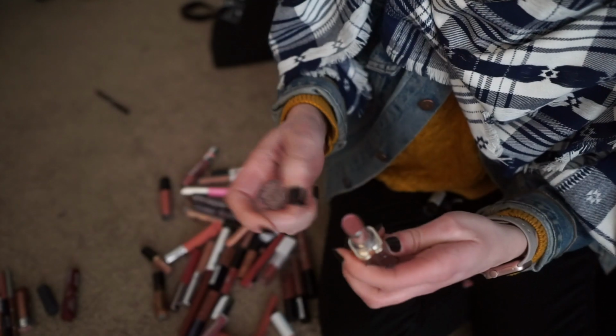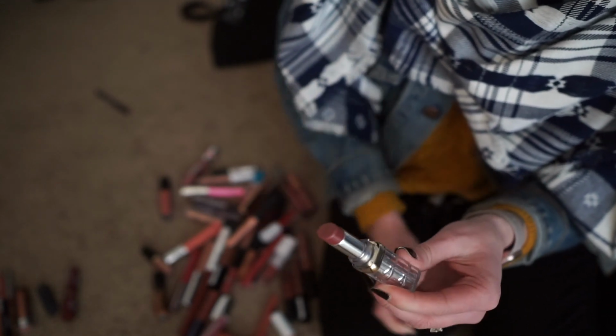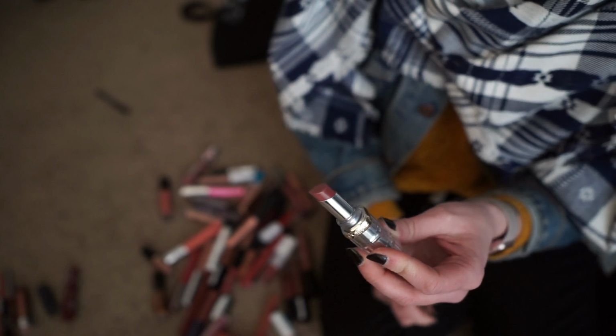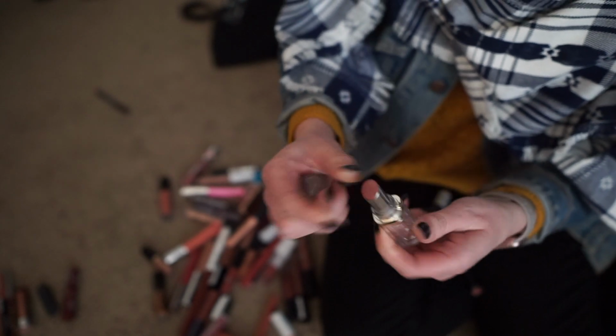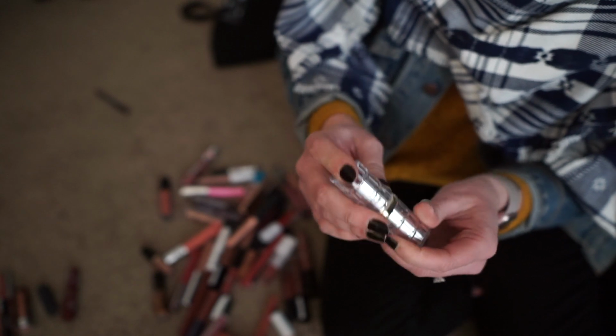And this actually reminds me a ton of a product that L'Oreal used to make, I think it was called Le Balm or something. And it was in packaging kind of similar to this Maybelline one. It was a sheer, super shiny lipstick. And I had one a few years ago and I absolutely loved it. It was probably the only lipstick I've ever finished.